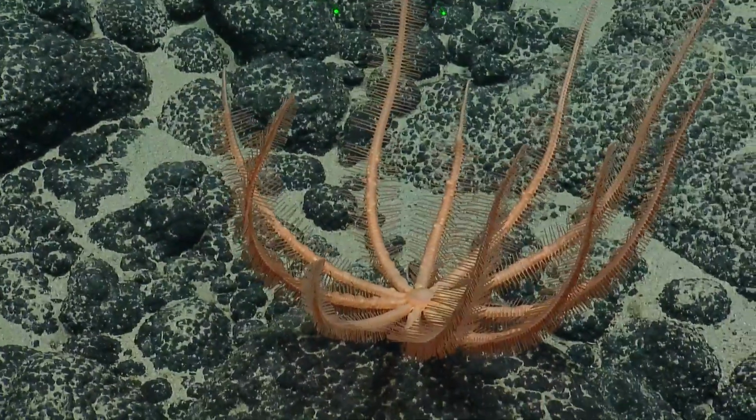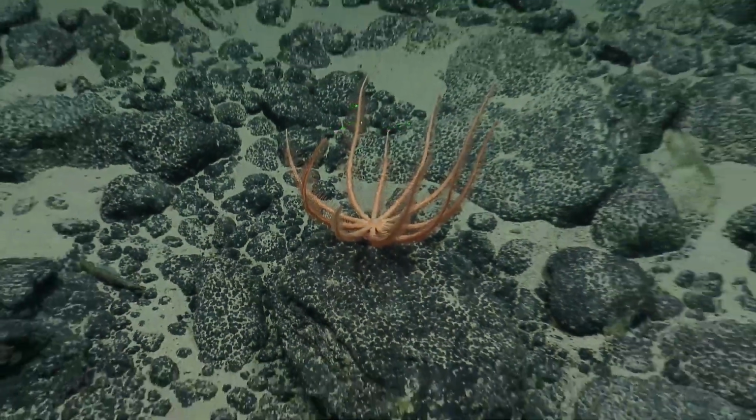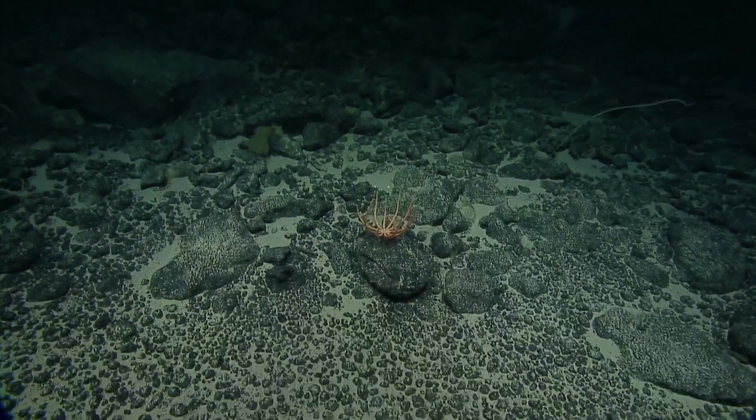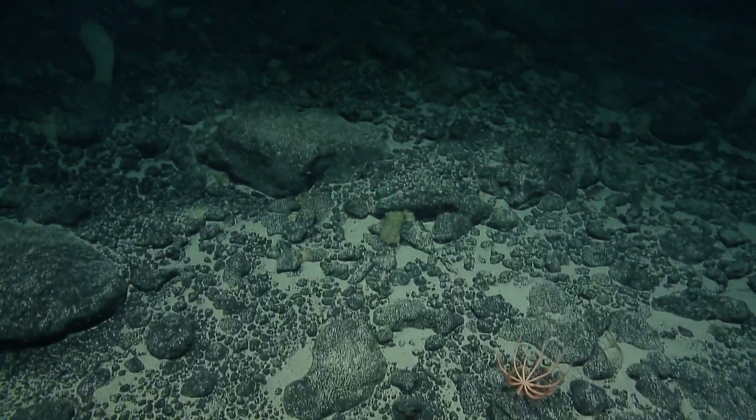And this star is also a filter feeder, and that's why it has its tentacles out into the water column, trying to filter out food, nutrients. Bersingeid sea star.